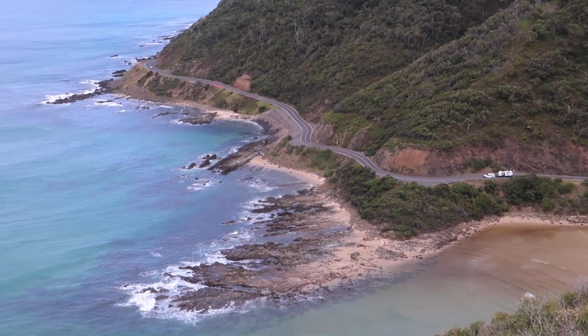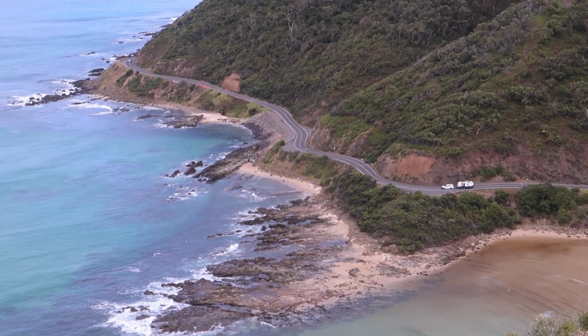But this view is absolutely incredible. You can see all the different parts of the ocean with like the different depths and the different colours, light blue, dark blue, and the road with the cars going along. Amazing.